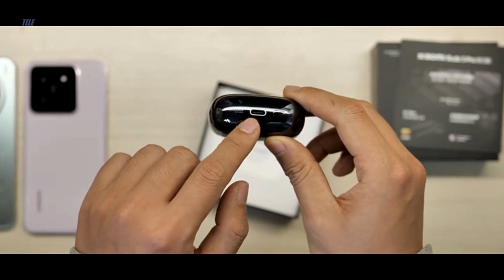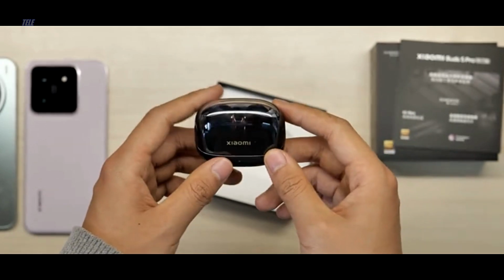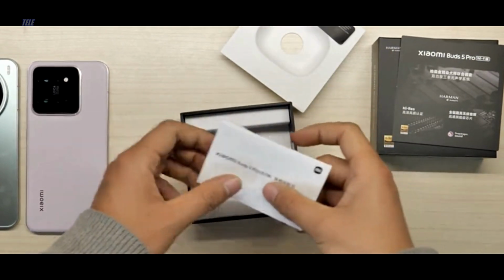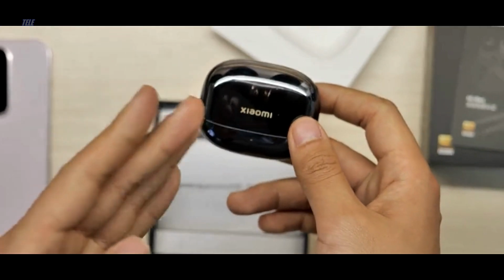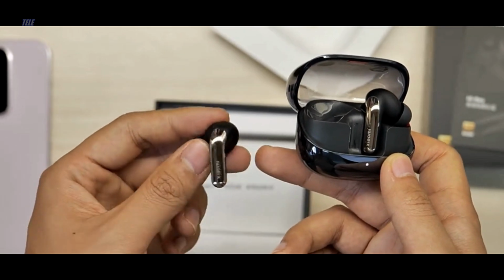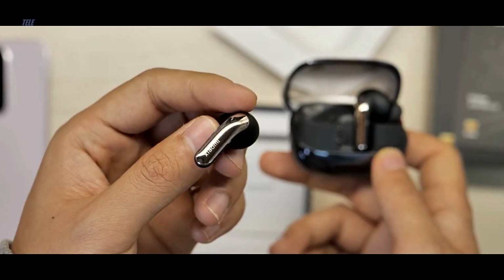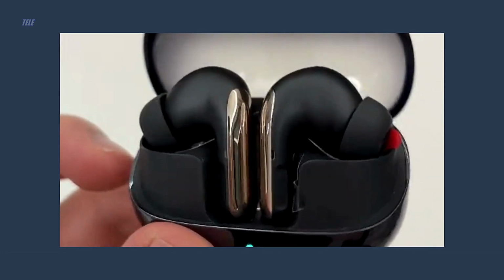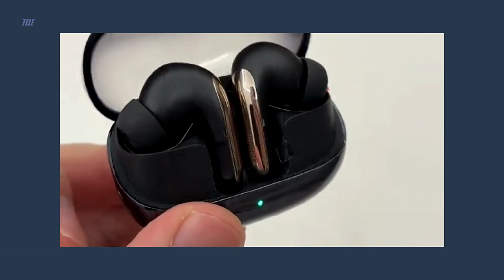For noise control, the Buds 5 Pro come with 55 dB ultra-wideband adaptive noise cancellation, covering a 5 kHz range. The earbuds also integrate a 3-mic AI noise reduction system, suppressing up to 100 dB of background noise for crystal-clear calls. Wind noise resistance reaches 15 meters per second, making them ideal for outdoor use.